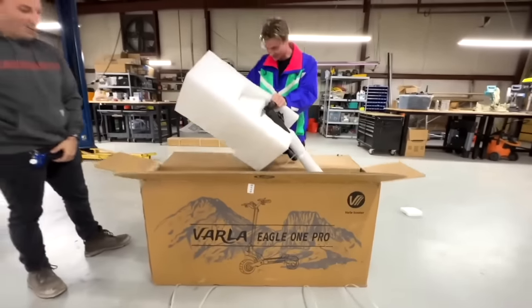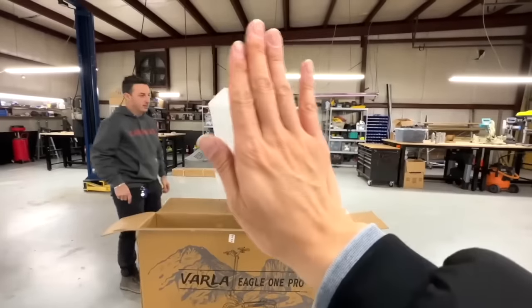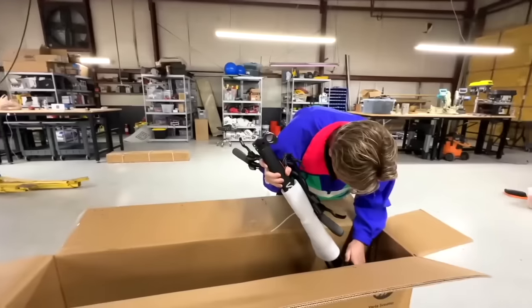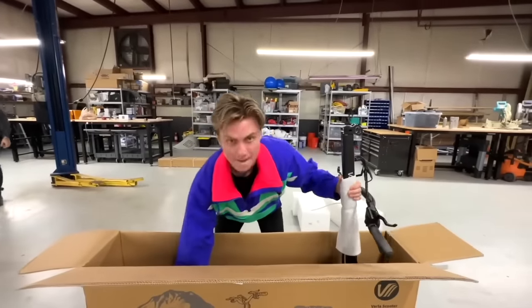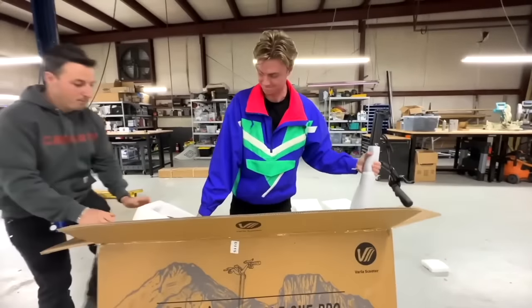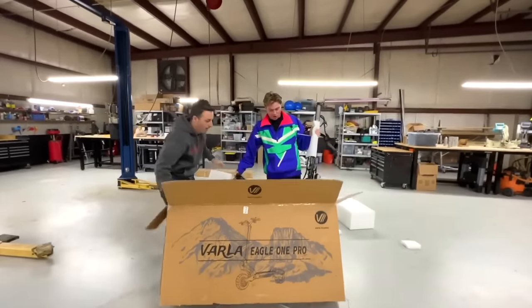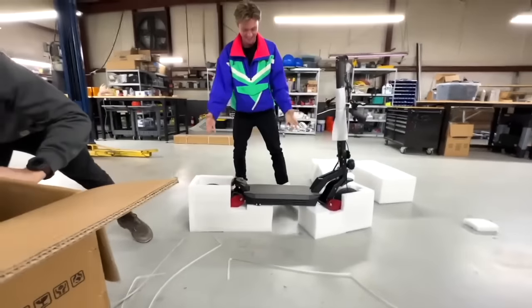Varla. Oh my gosh, dude. I will say it looks very nice. I'm gonna block that off for you guys. Is it the Apple of scooters? We'll see. Lamborghini of scooters? Oh, this thing is heavy. Is that like a matte black finish? Holy moly, dude. Oh, that thing. Varla.